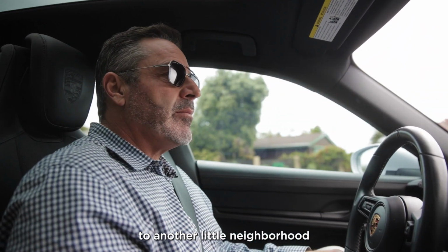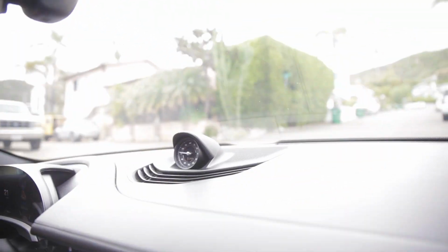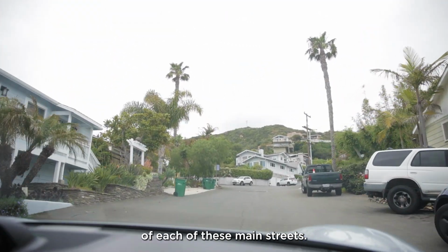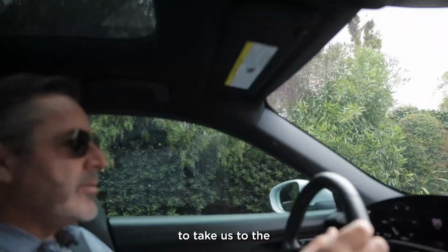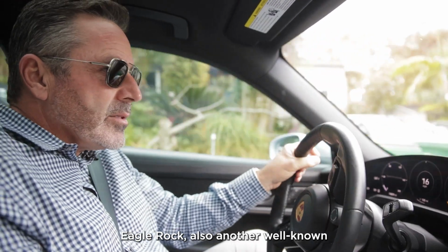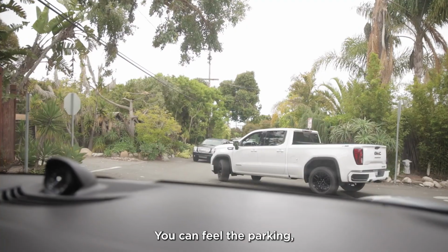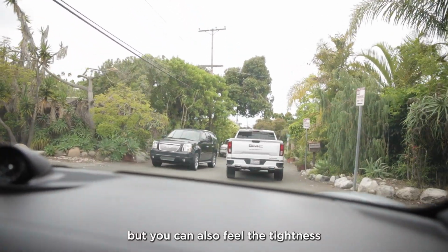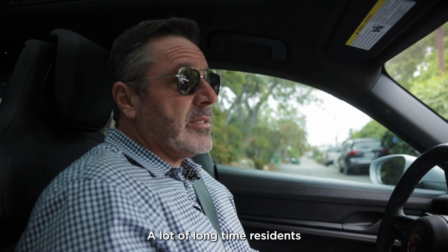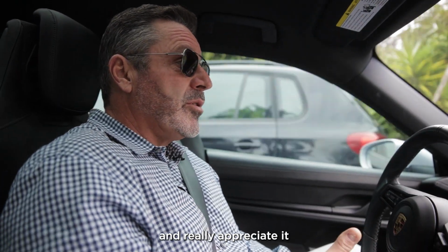We're going to go into another little neighborhood in South Laguna here. Now we're on 3rd Avenue, and all these streets run perpendicular to PCH, and then you've got these little offshoots off of each of these main streets. We'll go back up another side to take us to that Valido Trail that I've been talking about. Here we're on Eagle Rock, also another well-known street in South Laguna. You can kind of feel the tightness a little bit. You can feel the parking, but you can also feel the tightness and the coziness of it, which again makes this neighborhood pretty special. A lot of longtime residents here. A lot of people in South Laguna are very proud that they're from South Laguna and really appreciate it for what it is.